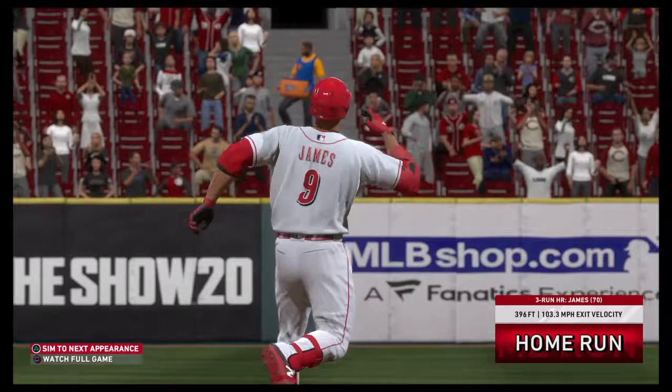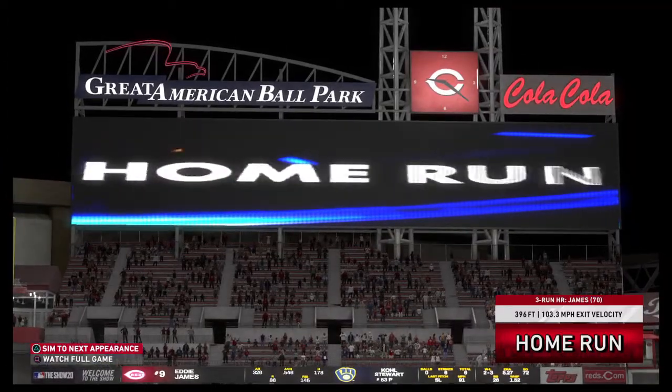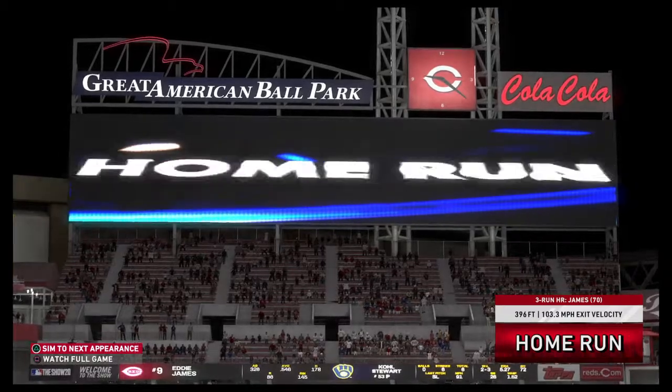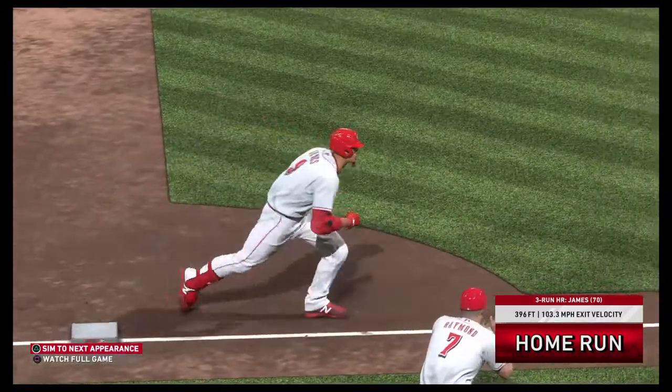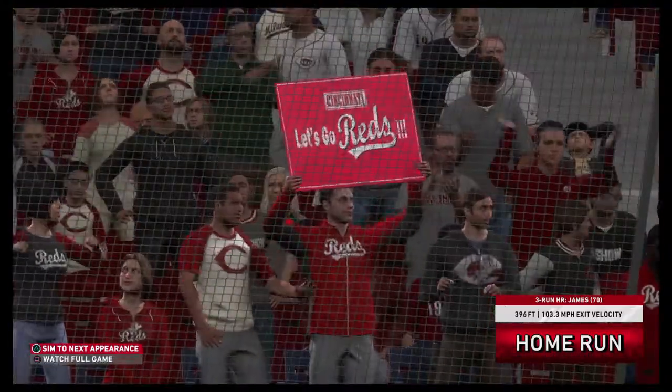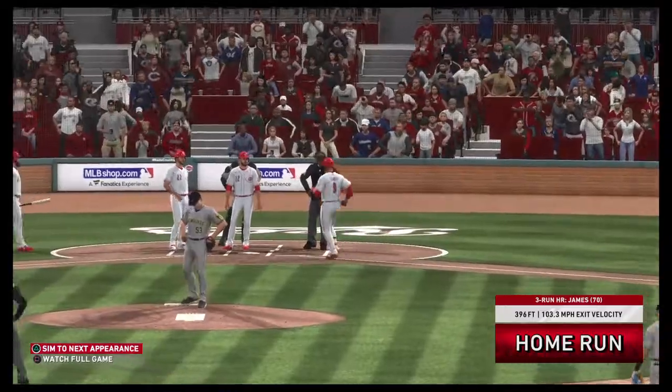Holy cow. Oh, my goodness. I don't believe it. So a 3-run shot to right center field, and so he ties the big redhead with home run number 70 on the year as they cut it to an 8-6 ball game.